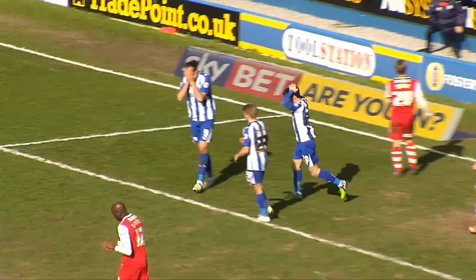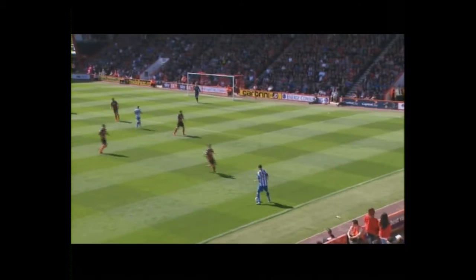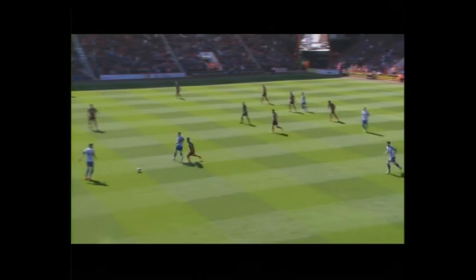Pugh. Unable to find a way through. Sermon. Buxton. The little ball sideways. Wide out here now to Buxton. Turn is by Maguire. Isgrove. Here's Maguire. Little touch. Wednesday with their first really protracted period of possession.